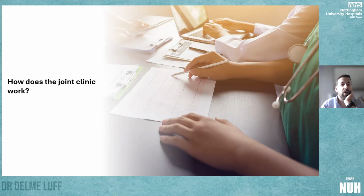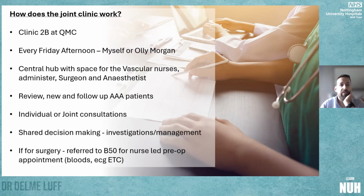So how does the clinic work? It's every Friday afternoon, and it's alternate, either myself or Ollie Morgan. We're in a central hub where the vascular nurses, the administrators, the surgeons and myself are all based, and we're able to discuss the various patients. We review new and follow-up patients for AAAs, and then I either do an individual or a joint consultation.